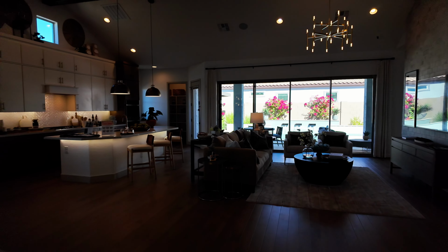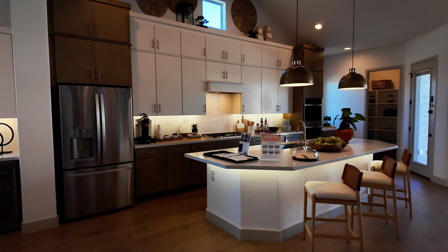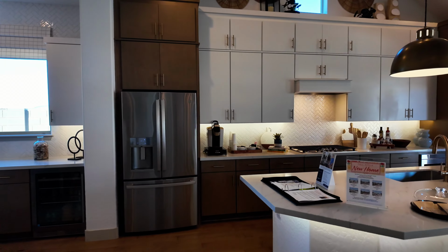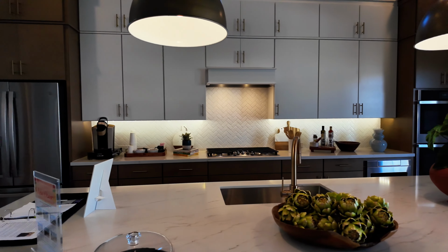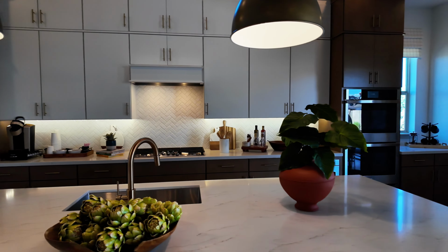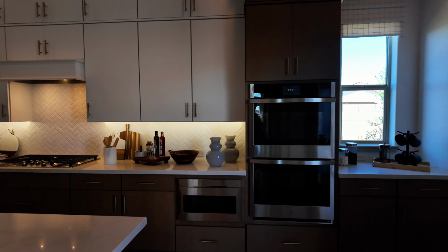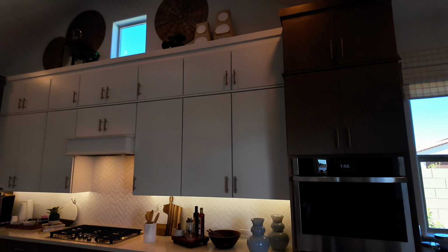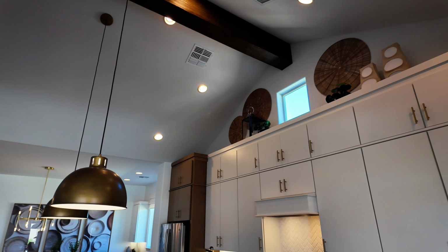But the kitchens in David Weekley Homes are absolutely stunning. You'll notice tall vaulted ceilings, under cabinet lighting in this massive island. As we make our way around here, see the solid surface countertop. Now, keep in mind, this is the model home, so some of these selections are going to be usually a little bit higher end than what you might want, but at least it gives you the idea of what comes with.